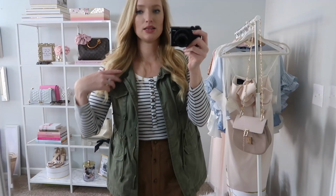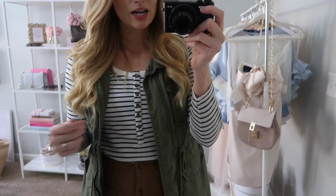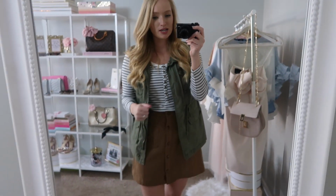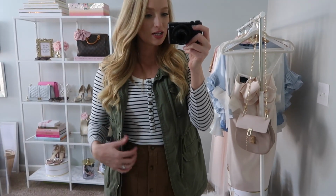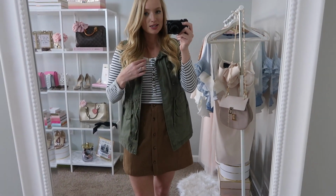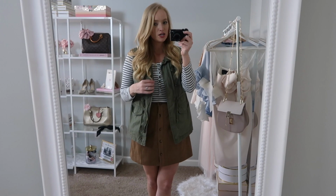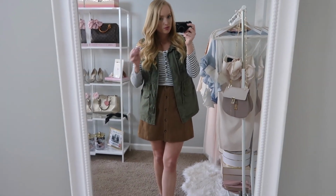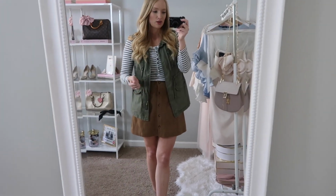And then this little Henley is a great basic from Old Navy. I actually would recommend sizing up, which I never typically say at Old Navy. This is a medium and that's what I would stick with. The arms are still fitted, all that good stuff. And it's cute because it's like buttons on buttons. And then I just threw on the olive vest, which I would wear this with or without the olive vest. Of course, it just gives it another fun layer, and I love vests just because they're really comfortable to wear.